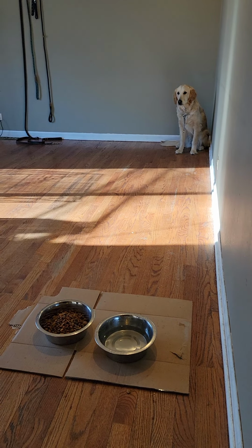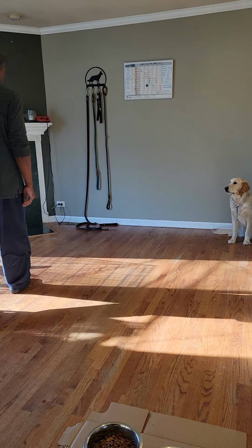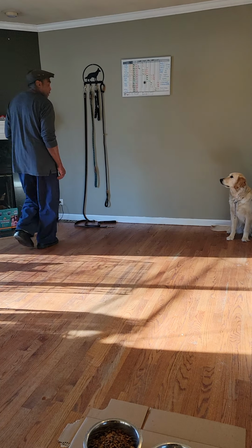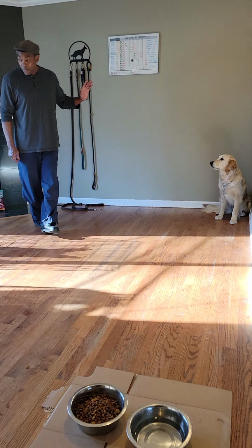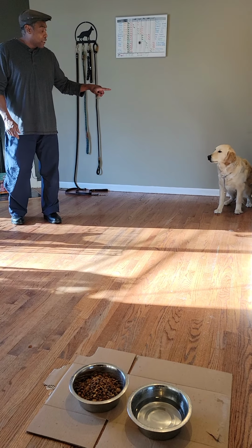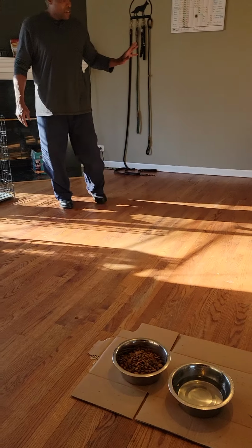Back in the room now. No. And the other, no, sit. The other dogs are anxious too.